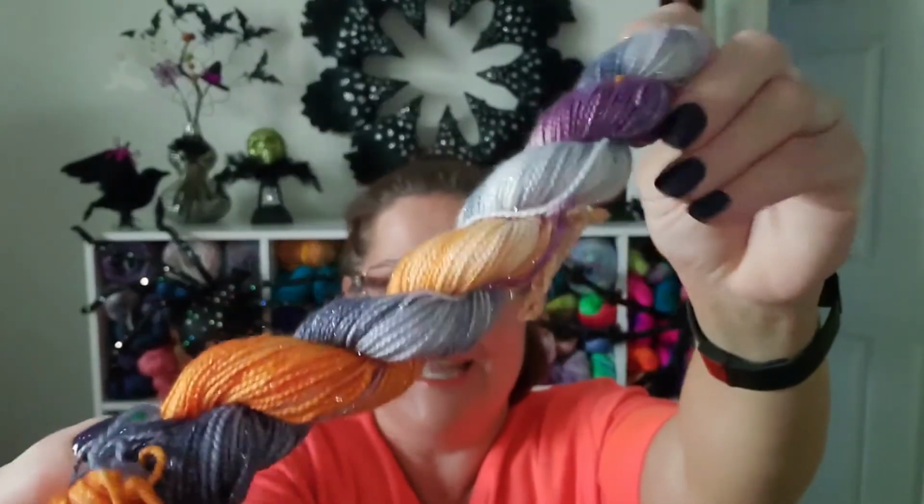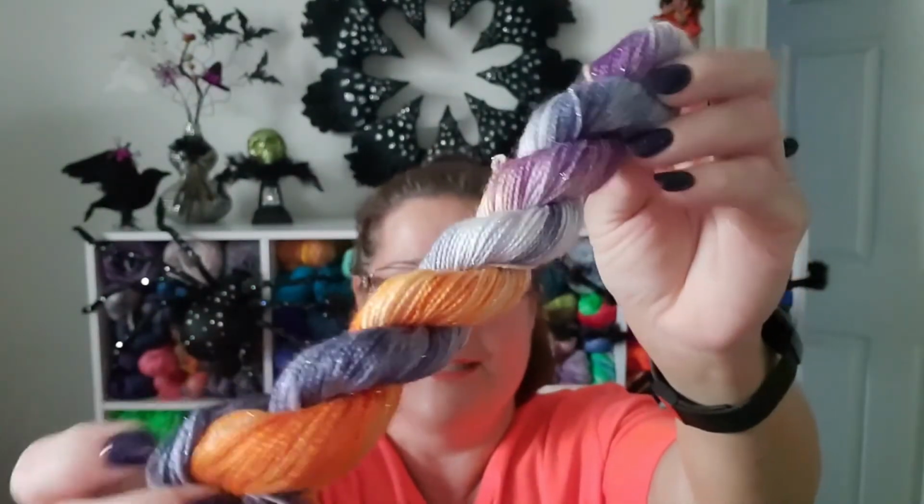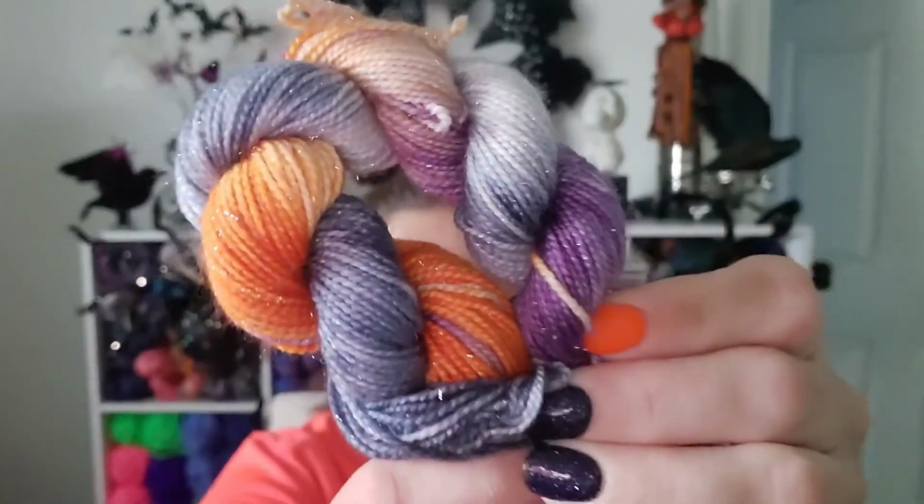I love it. I love it. Love it. Look at that, all the purples and the grays and the oranges. Love it. Does it not look awesome? And you see the sparkle, right?